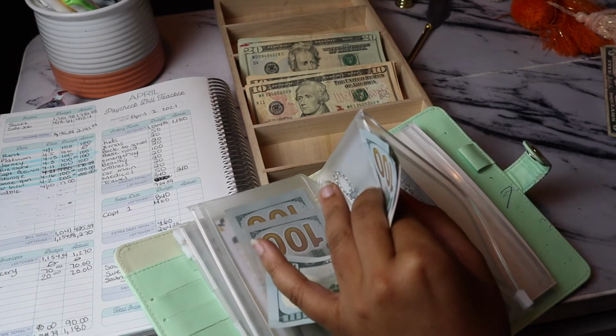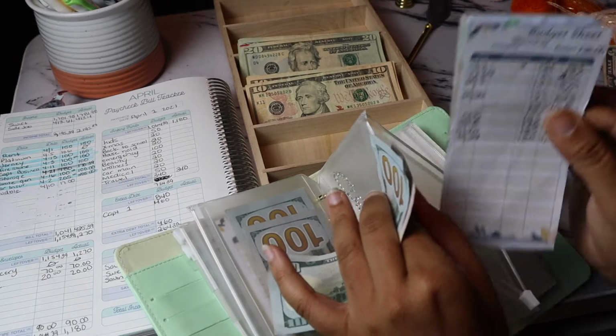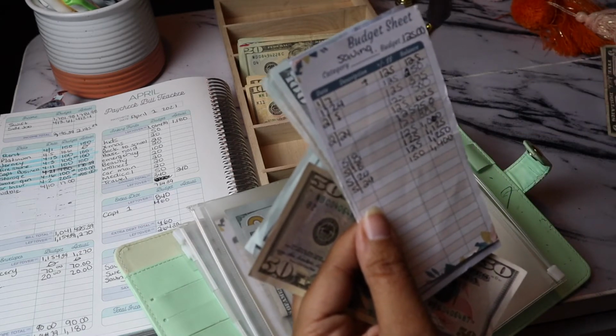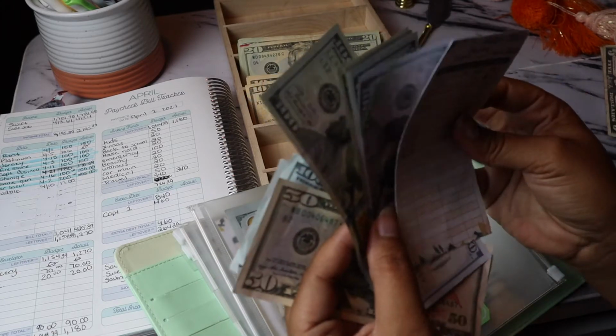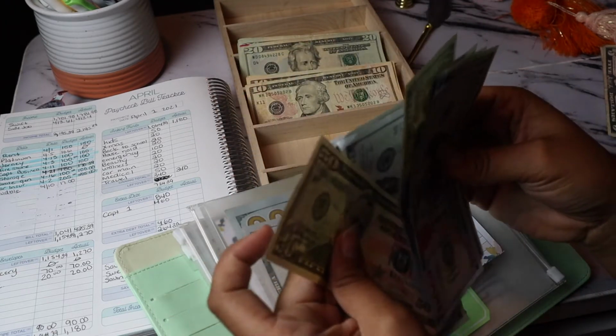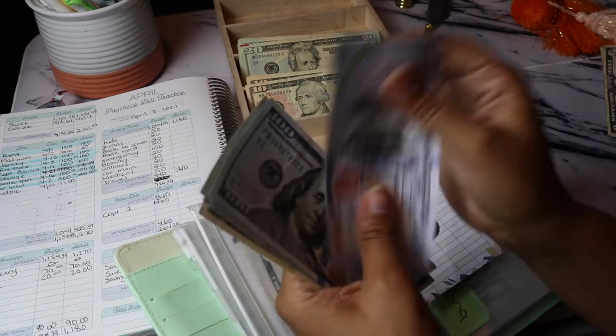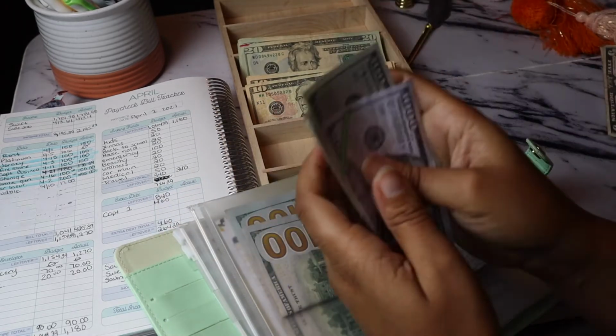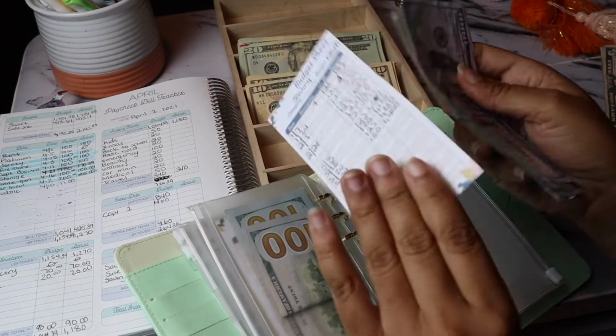So I did that. I opened that up, especially when I hit the $1,000 mark. That's when I opened the account up. So excited for that. So in savings we have 1,000, 100, 200, 300, 400, 500, 650. So 1,650.